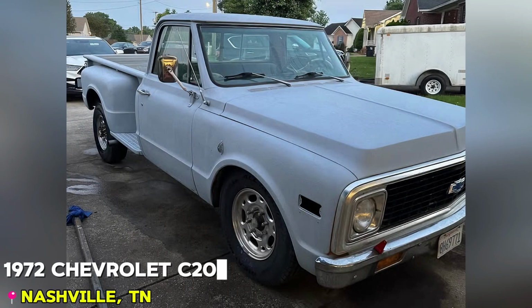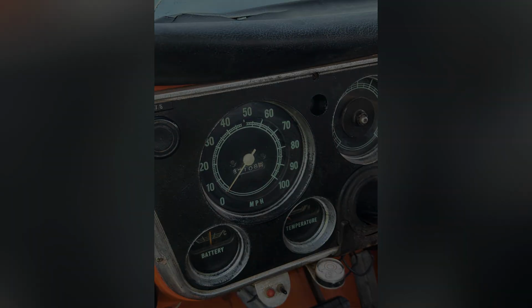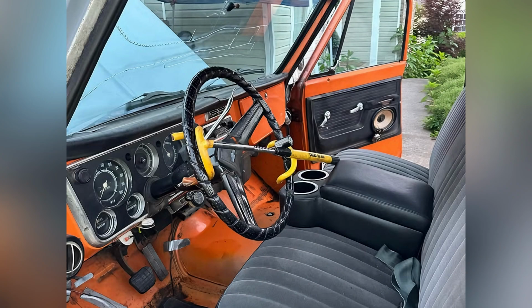Number 5. 1972 Chevrolet C20, price $9,800, with 87,000 miles on the odometer. Finished in gray with a matching interior, it features an automatic transmission and runs on gasoline.